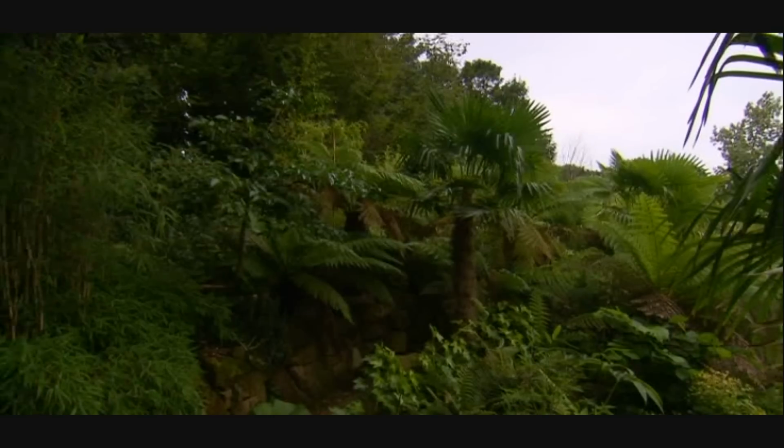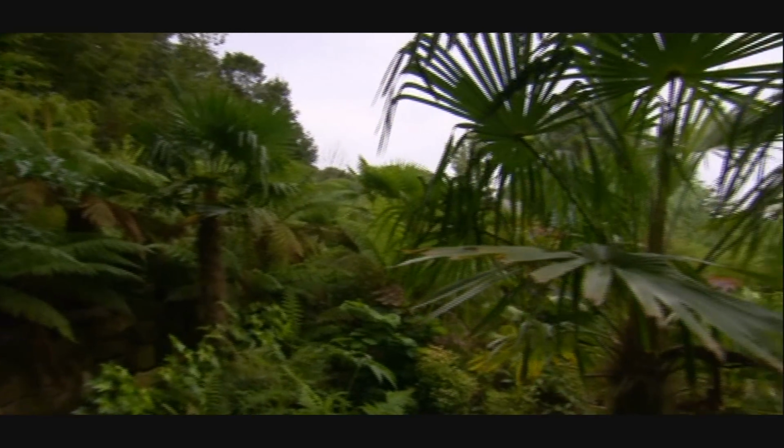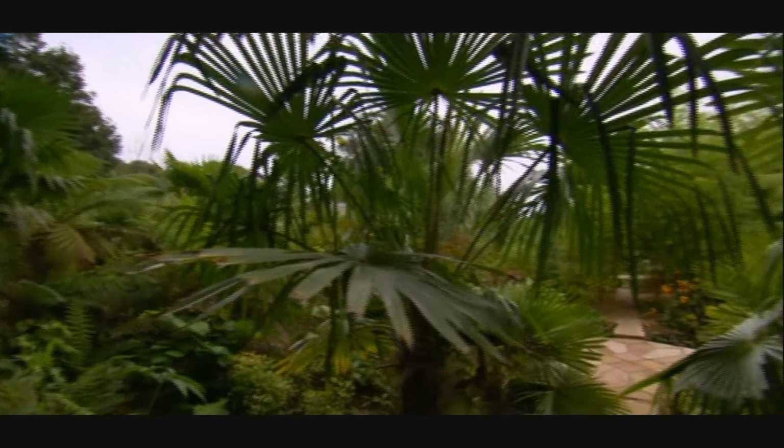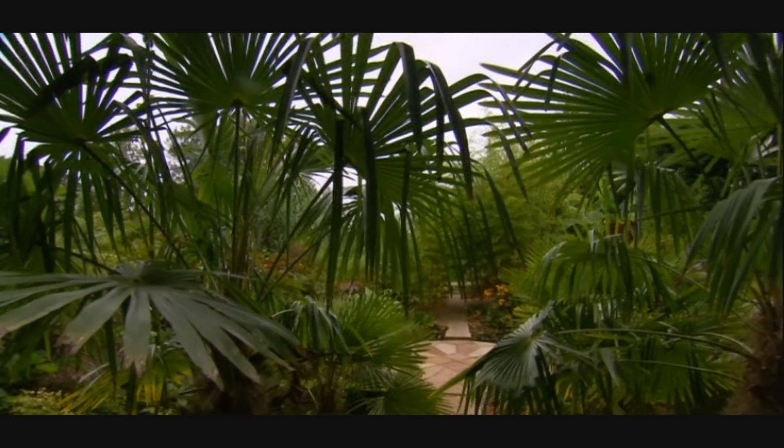Plants have come here from little old ladies outside a charity shop and some of the best nurseries in Britain. To me, I think I'd fall asleep if I had to go into a normal nursery and just pick a load of plants out and bring them back. I like the search and the thrill of the chase.